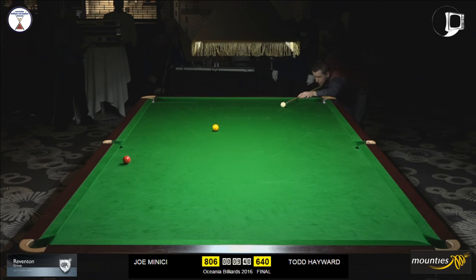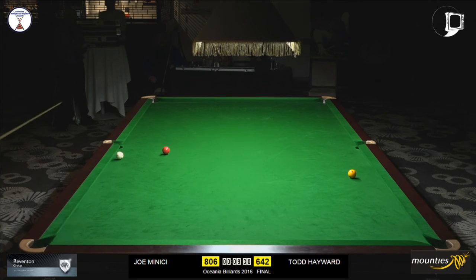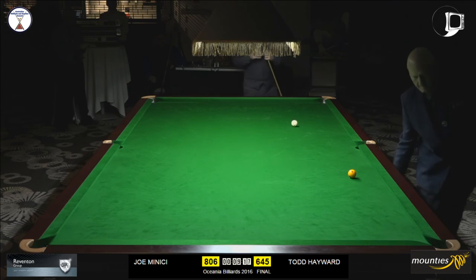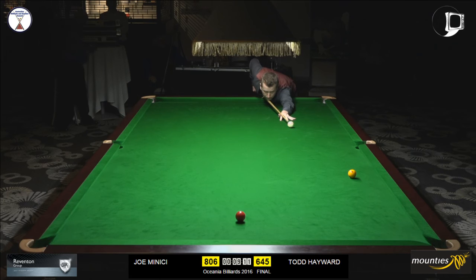Thin cannon off the top cushion with a strong side to bring the right back towards the red. Look at this. What a beautiful shot that is. Lovely shot. What a good contact there to leave himself a straightish red. So this isn't death in two then? No, this is not. Good part. And now he's got a cannon to recover them off the top cushion.